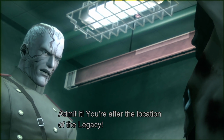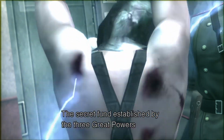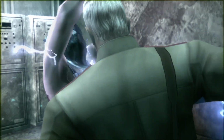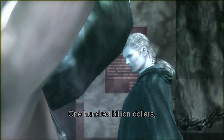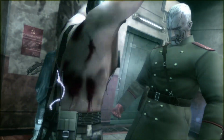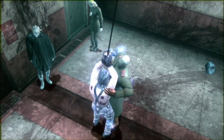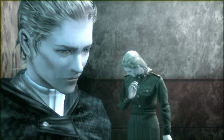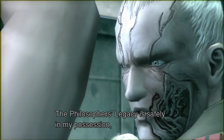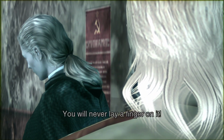Admit it! We're after the location of the Legacy! The secret fund established by the three great powers during the two world wars. That's what you're looking for, isn't it? 100 billion dollars, divided up and hidden all over the world. And you're looking for a record of where all that money is hidden, right? No matter. The Philosopher's Legacy is safely in my possession, in the underground vault of Groznyj Grad. You'll never live.